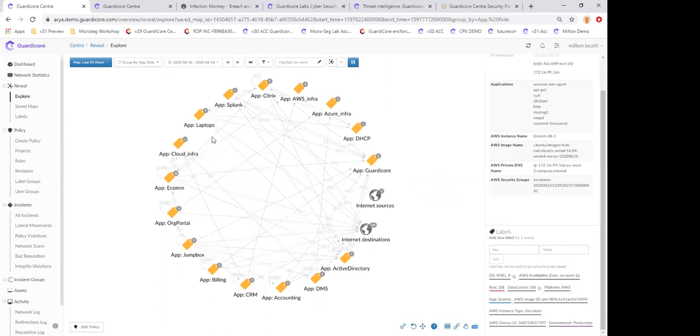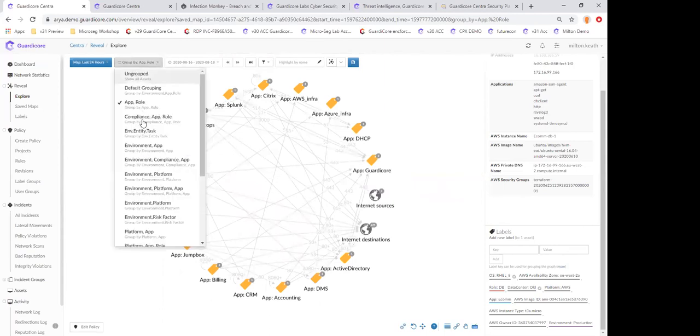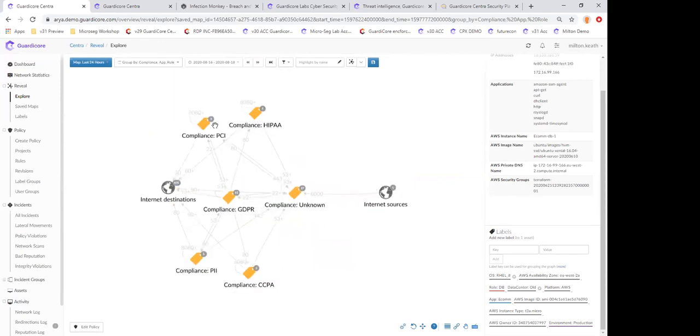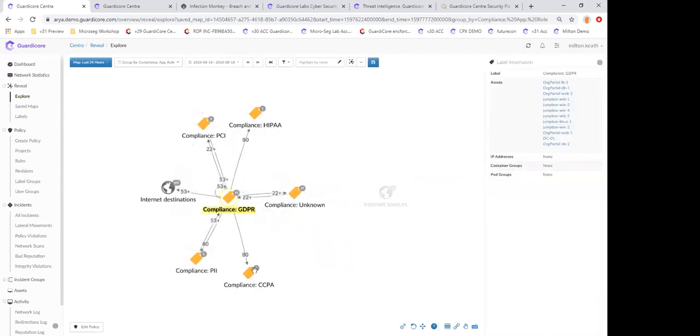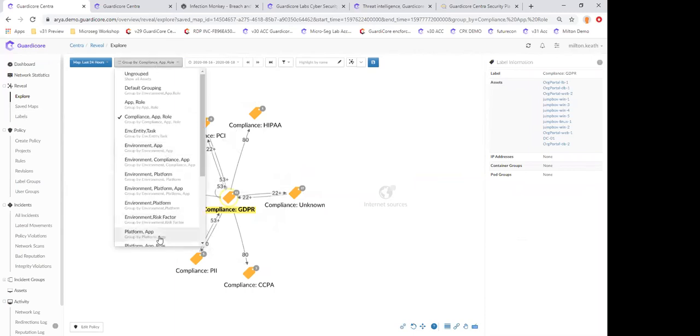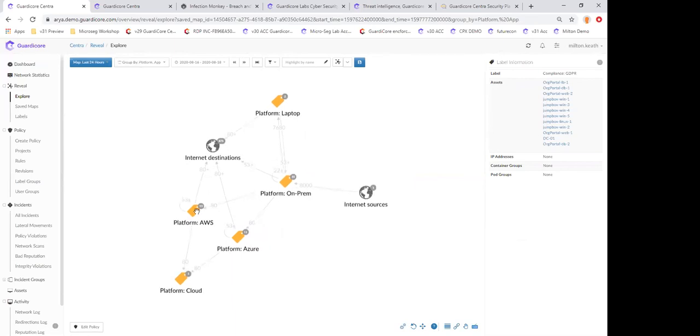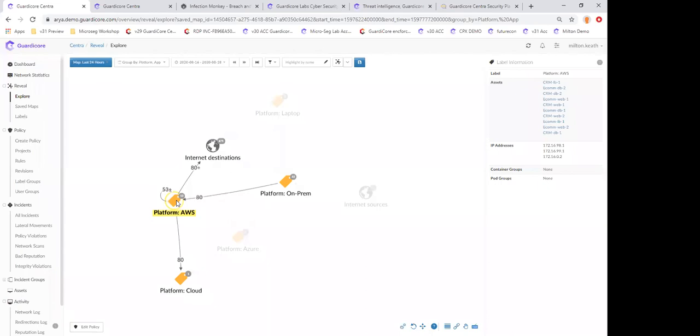So here I am looking at the various apps. Or for those with regulatory compliance, I can look at it PCI versus GDPR versus CCPA. For those that are hybrid or cloud, I can come in here and say, show me what's in Azure versus AWS versus on-prem. So again, we allow you to have multiple views. So it's great for whoever you're communicating with.